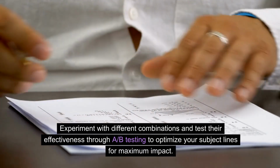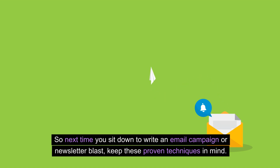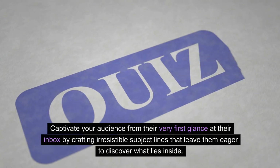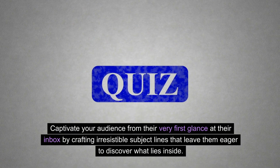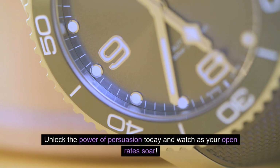So next time you sit down to write an email campaign or newsletter blast, keep these proven techniques in mind. Captivate your audience from their very first glance at their inbox by crafting irresistible subject lines that leave them eager to discover what lies inside. Unlock the power of persuasion today and watch as your open rates soar.